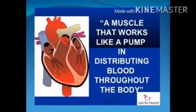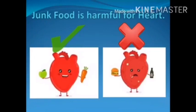Talking about the heart, we have a heart beating inside our chest. It pumps blood to all the parts of the body. Its location is inside our chest, and its work is to distribute blood to all the other body parts. The heart is basically a muscle that works like a pump, like a water pump, you can say, in distributing blood throughout the body.